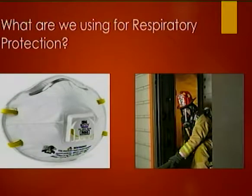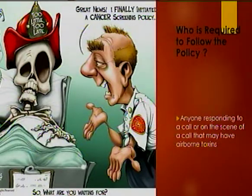And what do we use? We use the N95 mask and an SCBA. Who's required to follow this policy? Everyone that responds to any type of call, anything you believe could be harmful to yourself.